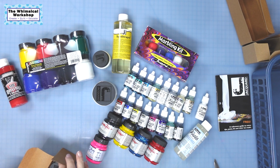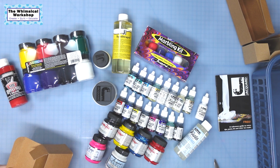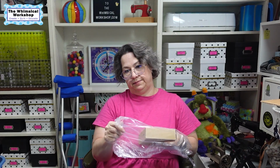Fluorescent pink. I'm an 80s girl. Love that fluorescent pink. White, which is good because we can knock colors down or change them. And then burnt sienna. That one looks like it has a little pressure in it. All right, so we got all of those. We got one more thing. Oh my gosh, we've got videos galore here, guys. Let's see what we got here. It's like Christmas. All right, another mixed pack.